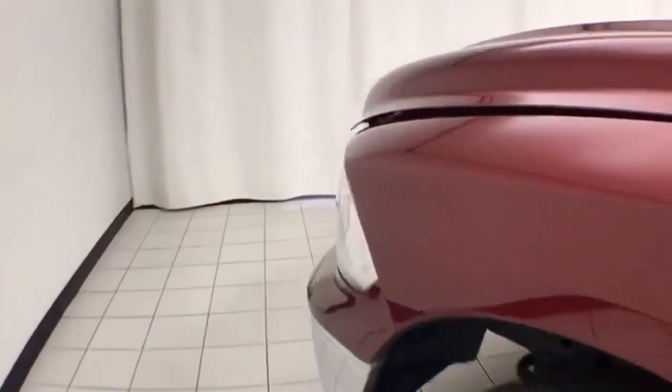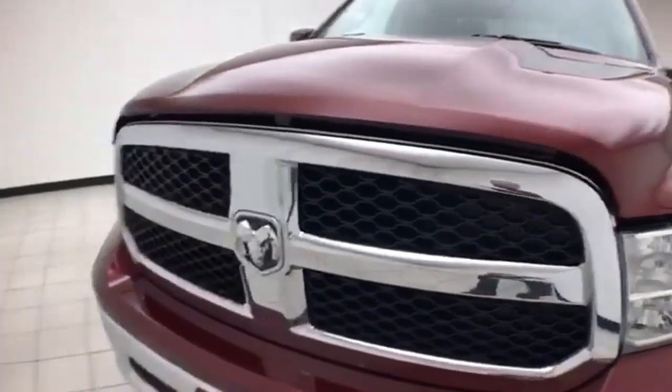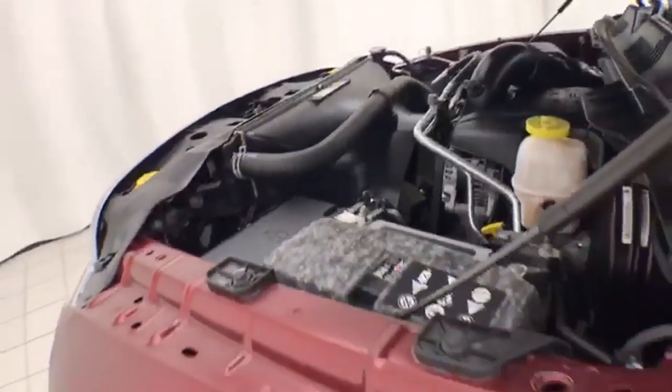Under the hood, this Ram has a 5.7 liter HEMI V8, 395 horsepower. And just as clean under the hood as the rest of the truck. EPA fuel economy estimates an average of 15 miles to the gallon in the city, average of 21 on the highway, and approximately 60% of the tire tread left.